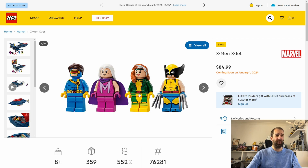I love the Rogue. I think this is the first time we've seen Rogue in minifigure form. Now, I'm a huge X-Men fan. It's probably my favourite of the Marvel properties. I just love the 90s cartoon. It's just brilliant. It's aged incredibly well.